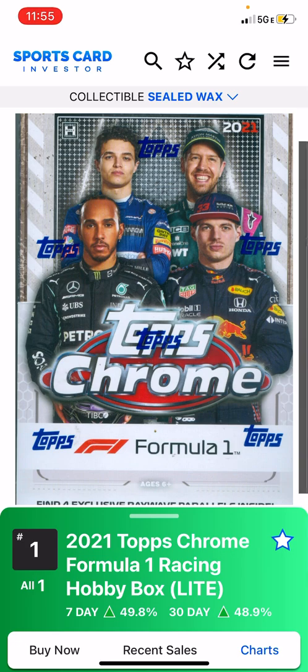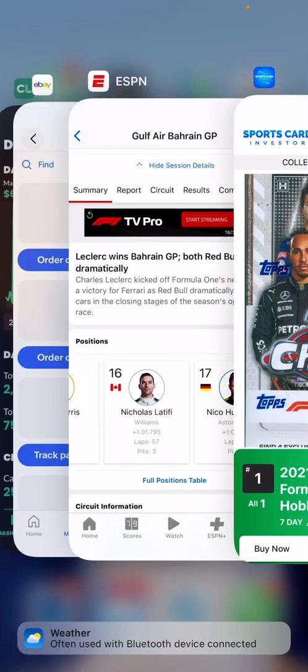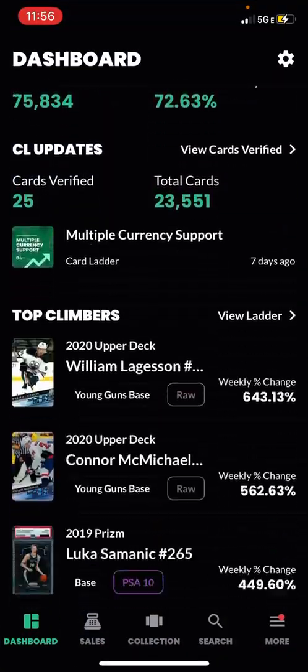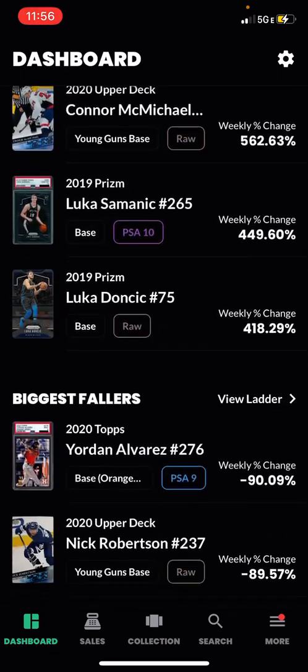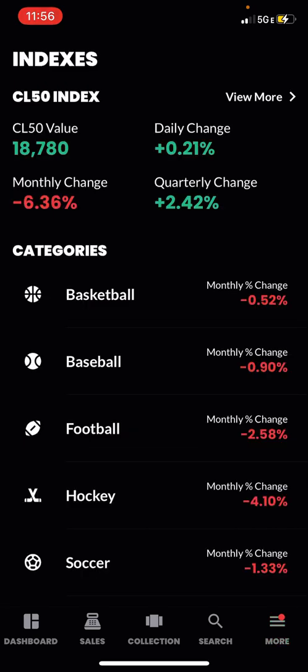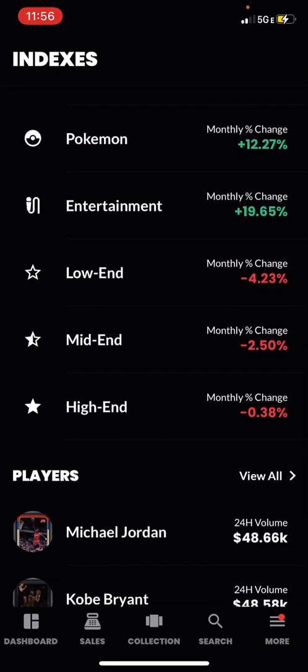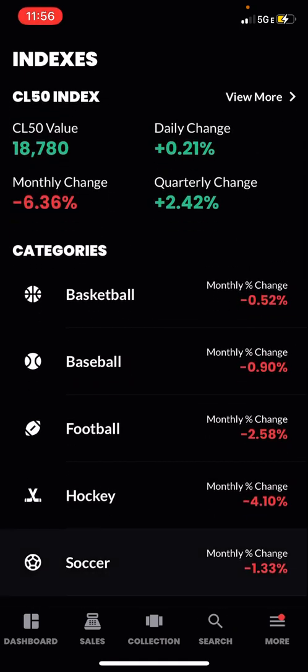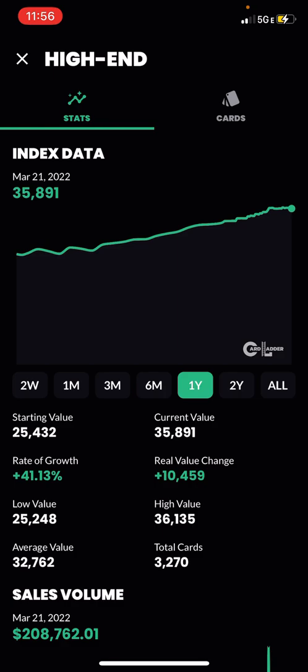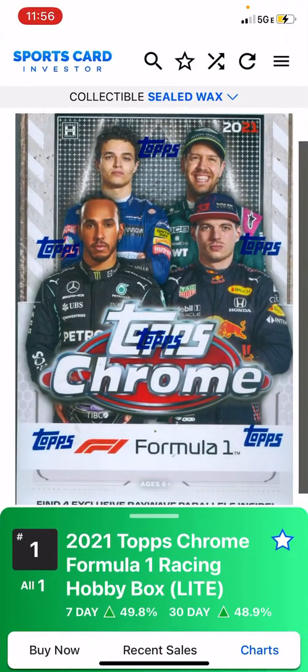However, when you look at certain things about the hobby, if we flip over here real quick, you can chart sports cards just the same way. If we go to indexes, they have indexes now. So you can chart sports cards the same way that you can chart a stock. You can chart them by sector, by index. We can go look at high end here, and we can see how an index of sports cards has done over the last year. So that being said, let's look at how this alternative market is performing and some key areas to focus on.